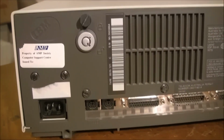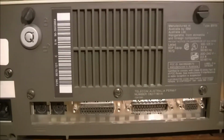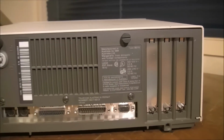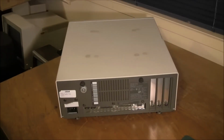If we have a look at other things, we've got our two PS2 connectors for the mouse and keyboard down there. Printer port and RS-232 port. There's our video output all in a line down the bottom there. And there are our three slots, in this case vertical.